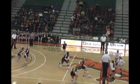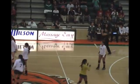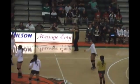And the Lady Warriors will serve off this ball. We just saw a special guest walk in, Coach Bobby Garcia, and so we possibly could have him on here for you in Game 2, or in between Game 1 and Game 2. It just depends how this goes.